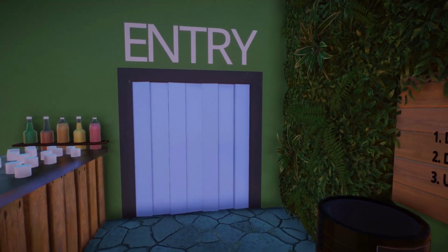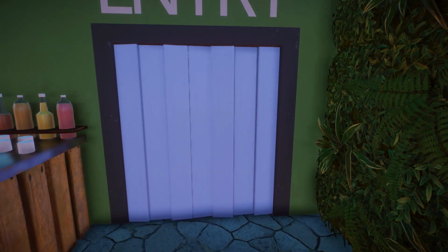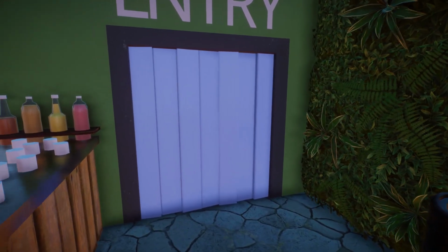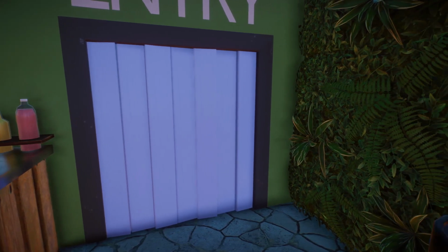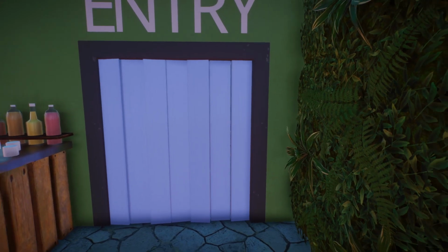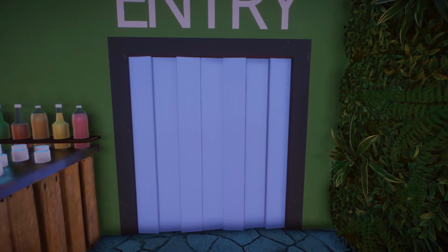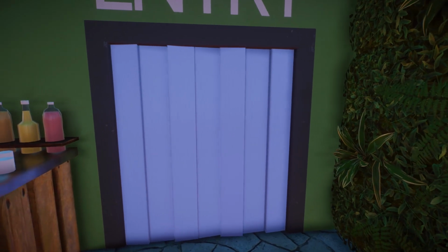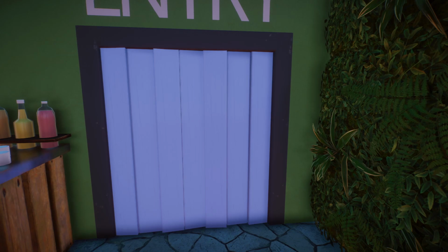So down here, this is the actual entrance. I don't think I've shown this in any other videos so far. This is a plastic curtain screen that I made that I was really happy with how it turned out. I can't remember the exact piece that it's made of, but I'll probably upload it to the workshop as well, so people can use it if they would like. It's just to mimic the plastic screening curtains that you would see in a lot of walk-through enclosures to stop animals flying straight out of doorways and things.